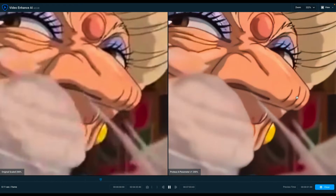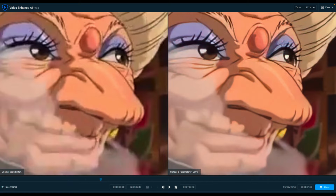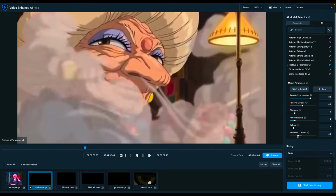So already I'm seeing it smooth this out. So I'm going to pause this so I can go frame by frame. It smoothed out this line quite a bit so you don't see these hard pixels. It's adding a little bit more detail to the eye, sharpening some of these shadows here a little bit. And again, you can just play around with the settings to see what works best for you.